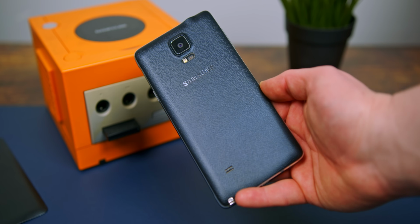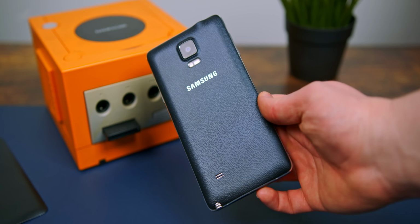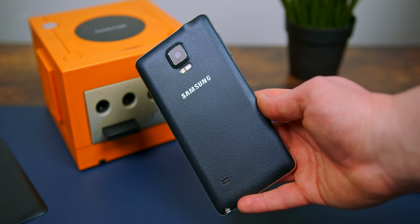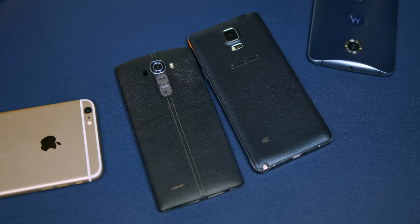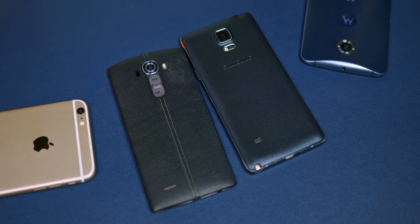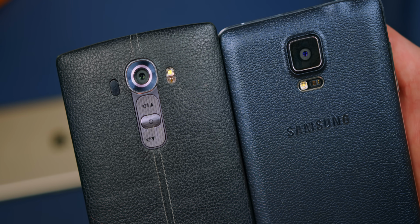Because as much as I'm not huge on faking anything, I don't hate this faux leather material. It feels fairly premium, even though I know it's not, and it is comfortable in the hand. The texture, it's just nice. It's interesting to me comparing it to the LG G4, a 2015 phone I reviewed a little while back that features a genuine leather backing. And holding both phones, I think the Galaxy Note 4 honestly feels better in the hand.